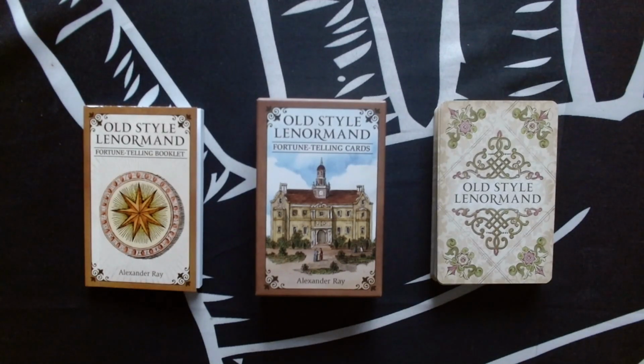It is your standard 36-card Lenormand deck, but it does come with two extra significator cards, so you can choose which ones you want to use because there are two gentlemen and two ladies to this deck.